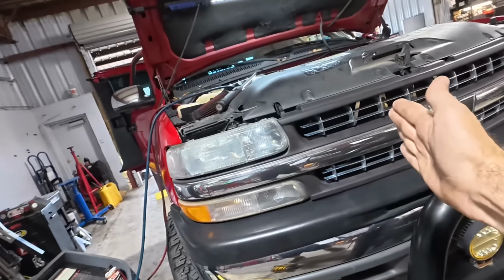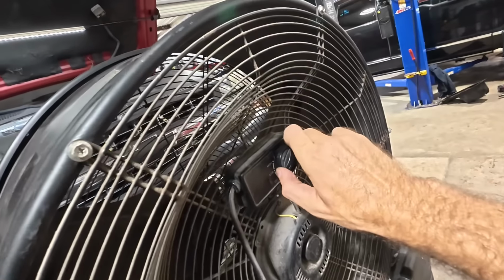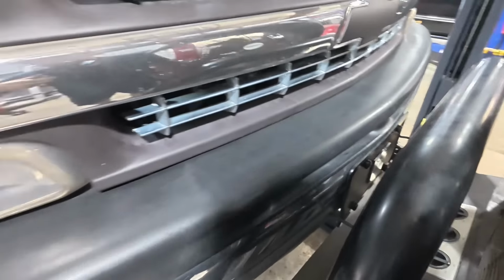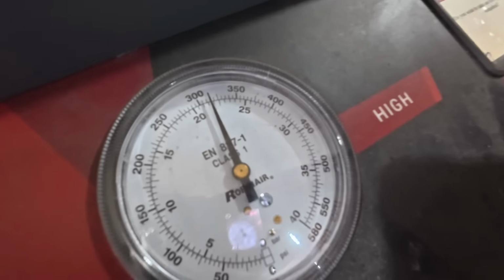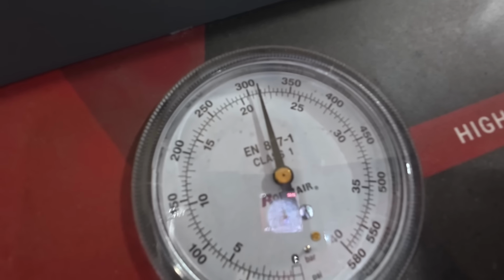Anyway, we're gonna power this guy up. It's gonna send some air over the cooling package, and we should be able to observe that high side pressure coming down. So let's get this thing fired up. Move it in close. Come on, high side. Don't make a liar out of me.